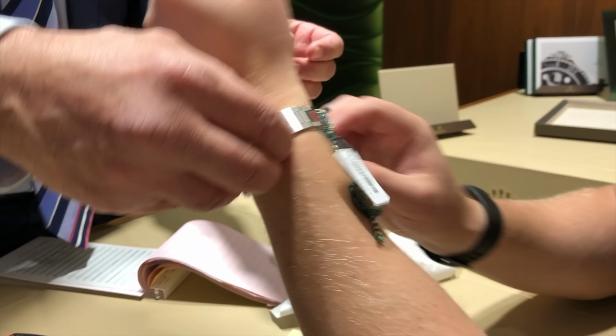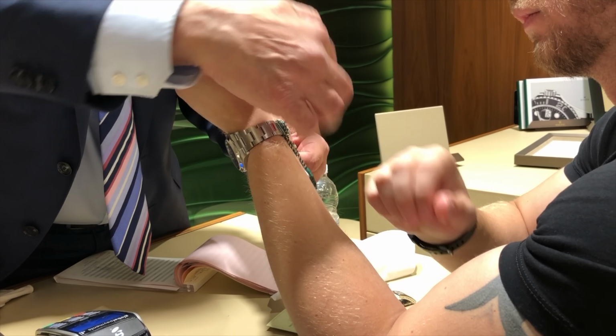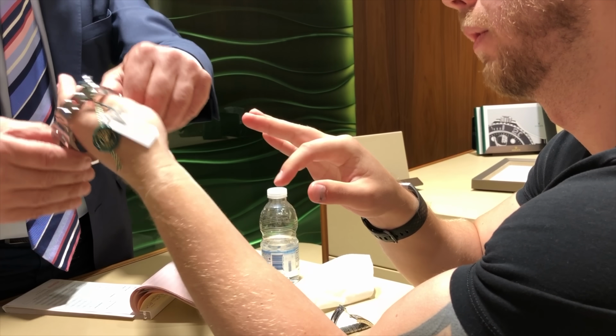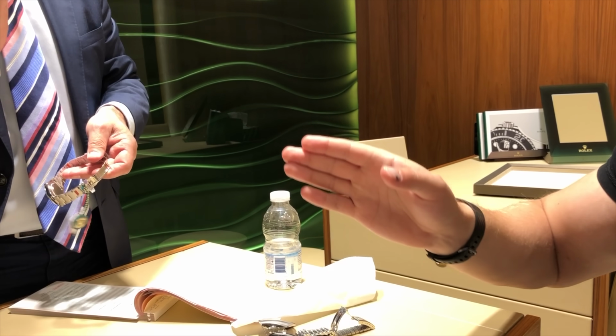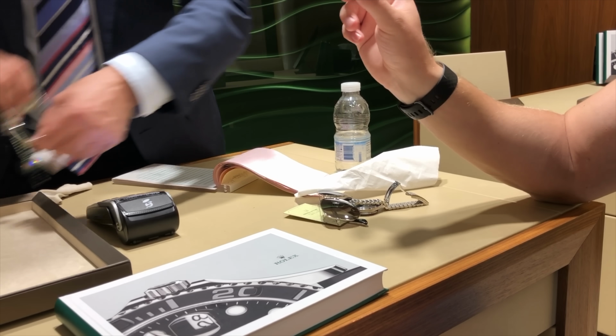There we go. Yeah, so it's just a little loose. Seriously, I wouldn't remove a link. Just move the one over. How many is there left? Is there 3 in total? So one you can move, one in the center. So maybe we can make it tighter. Tighter, for sure.